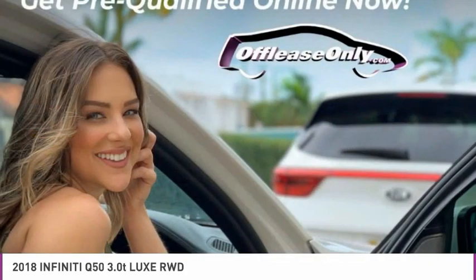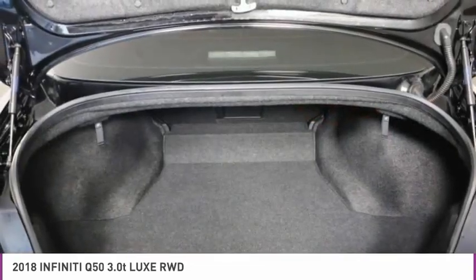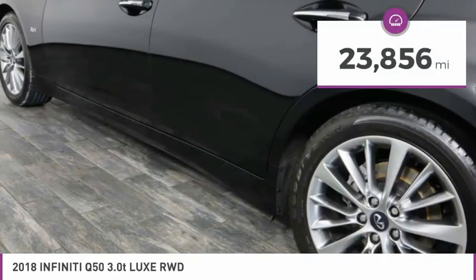The engine block is crafted out of aluminum alloy to help reduce weight and increase responsiveness, giving you incredible power and a truly thrilling drive, and is priced below $25,000. This vehicle has less than 25,000 miles.